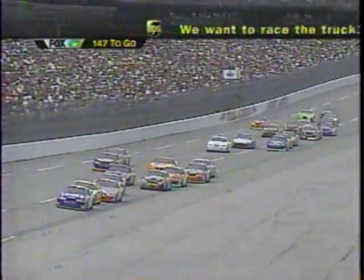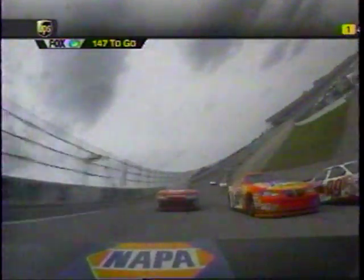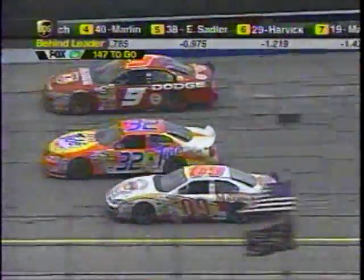Yeah, if they can get a few stragglers there to kind of get a little help off of as they come up through there, they'll work their way back up there. They're fast enough. And Park is now Junior's wingman. I mean, he's 2 laps down. He's not in a position to win this race, but he's in a great position to help his teammate.